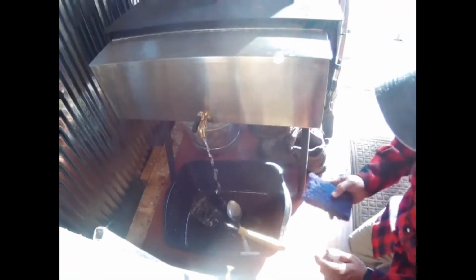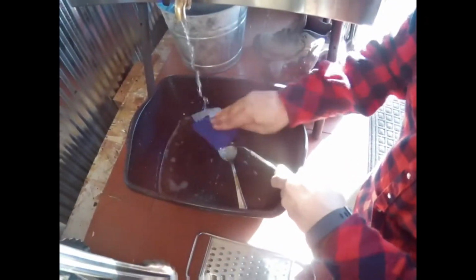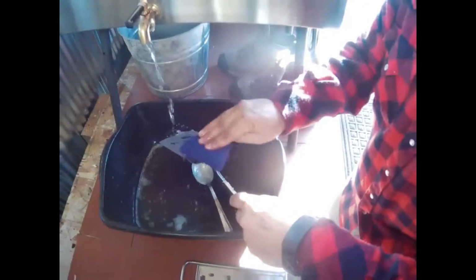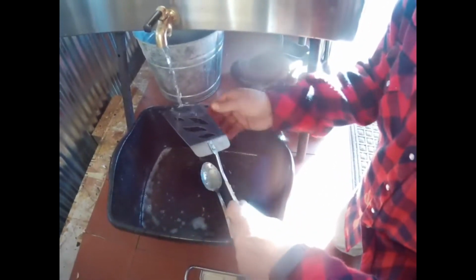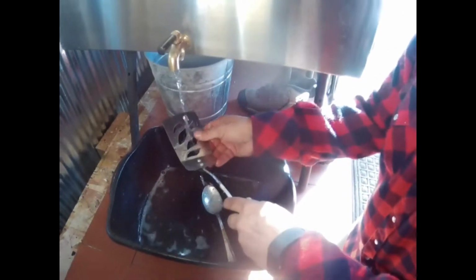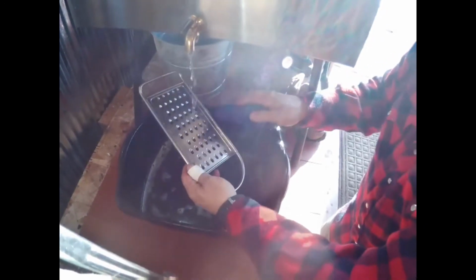That's warm enough. So it is nice to have warm water. But this thing, the only thing I don't like about it is that I have to take the rack off to get to it, and it starts to boil at night when you get the fire stoked up. So if you're trying to sleep, it's not that easy to do. Dump that out.